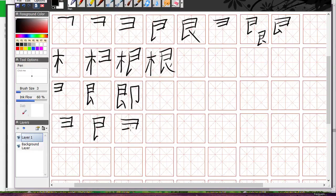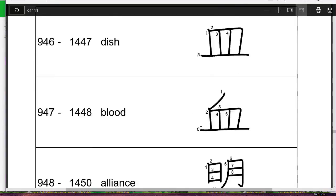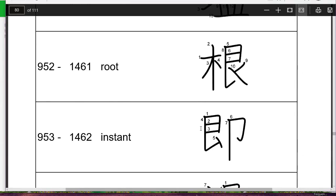Silver. Okay, and then we're going to do that for retreat. Oh, sorry, I did that backwards. Okay, kind of like you're doing flag. Then we do the road. Okay. Anyway, that's retreat. Here's the stroke order, just for fun.